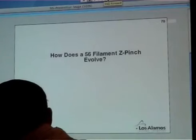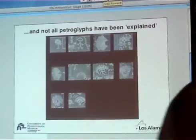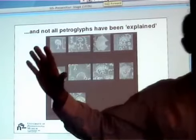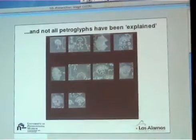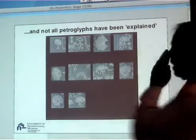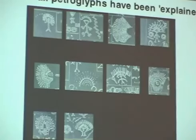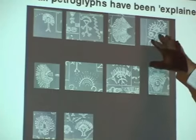So how does a 56 filament Z pinch evolve? I think I probably already showed you this. Okay, and now I'm trying to explain each and every one of the petroglyphs that I showed you on that panel that looked like garbage when I started. Okay, but I haven't shown you all the petroglyphs that are on the panel or elsewhere. And here we have petroglyphs that look like this.